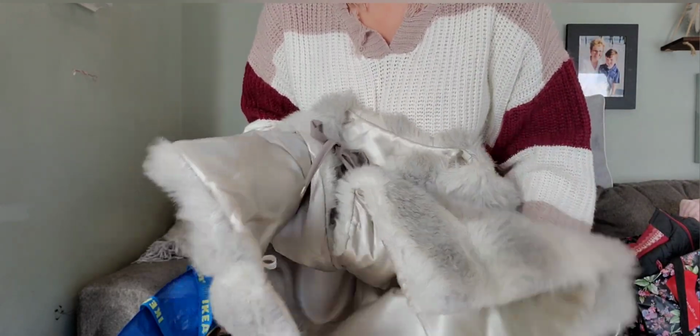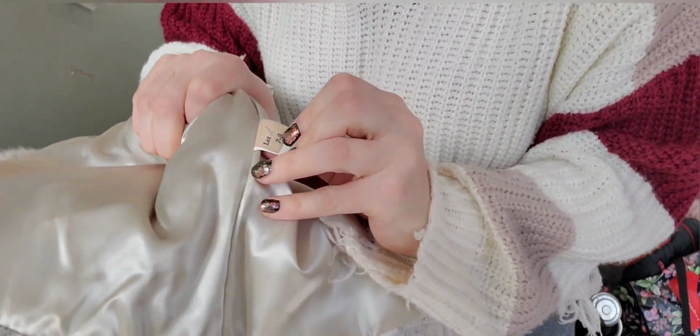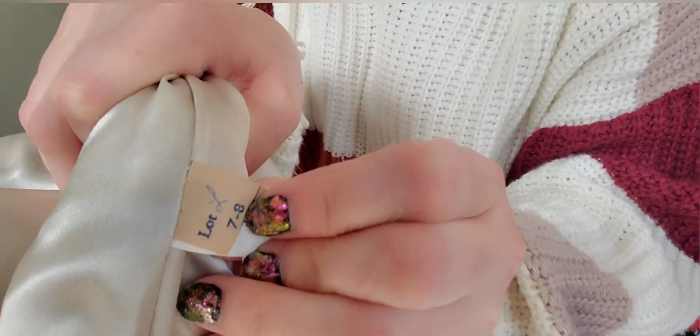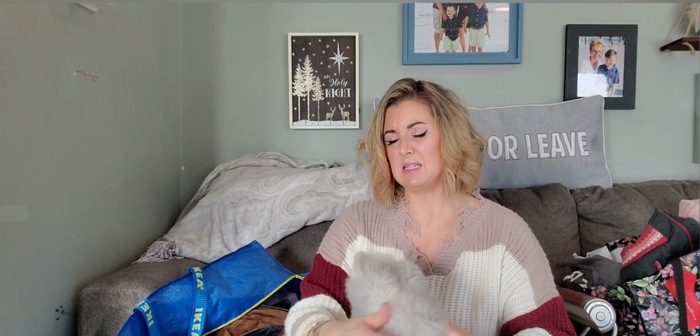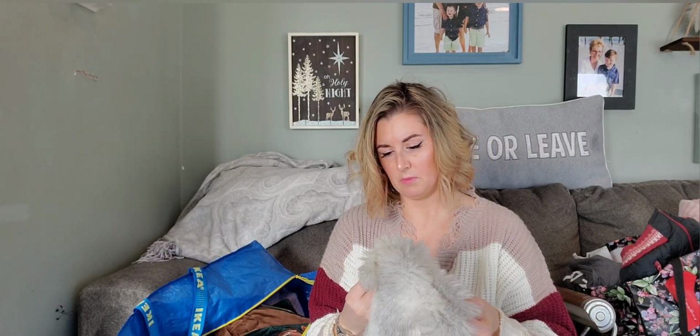There is a little bit of discoloration on the inside, but it's vintage, so I went ahead and picked it up. And it was vintage because these lot 7/8, they started putting up the lot sizes in them to keep track of garments at first. And lot sizes, did they discontinue those in the 80s?